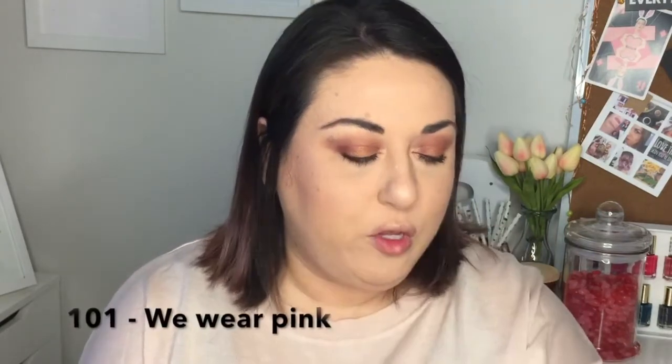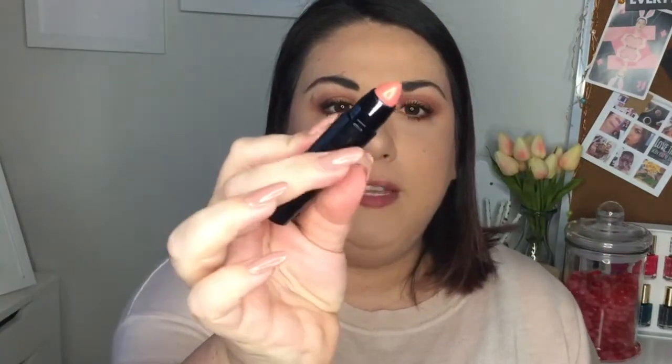They actually kind of smell like the jelly beans that they came with. So this one is clear. There's no colour there. Maybe you're just supposed to see the pink of your lips come through. Next is the second one. This is 102 called Gossip, and it's got a little bit of pigment, it looks like.